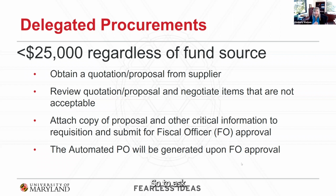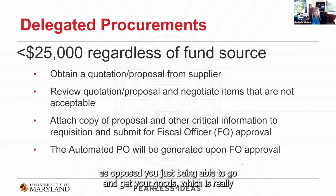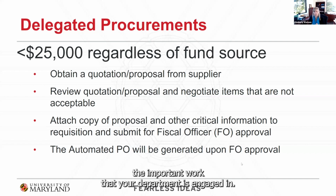So to ask you as an end user to try and negotiate that, it would just end up in a prolonged procurement action as opposed to you just being able to issue the PO and get your goods, which is really what a delegated procurement is intended to do, is to give you the ability to quickly get what you need to do the important work that your department's engaged in.